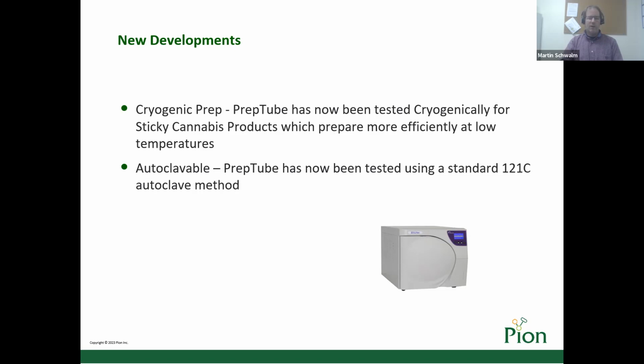The prep tube, when looking for toxins, you may desire a sterile prep tube, and that can be done too. The prep tube's been tested using a standard 121C autoclave method and can be then reused. So that would be for either tube. If reuse would be with the standard prep tube.